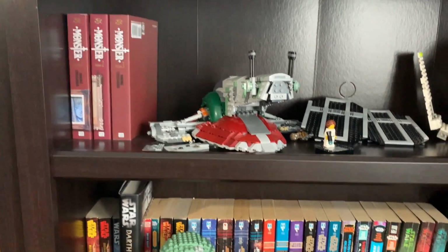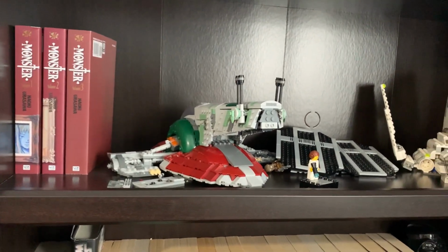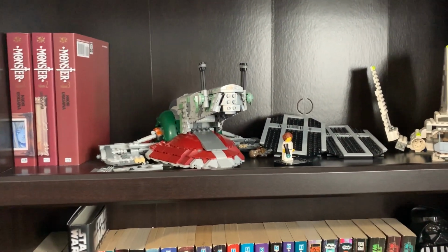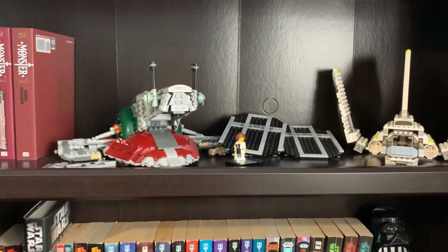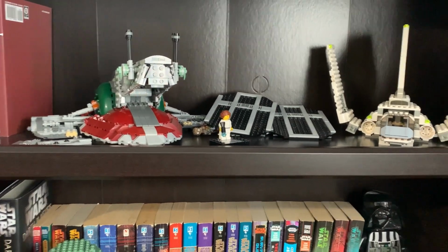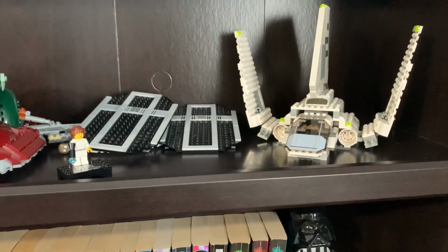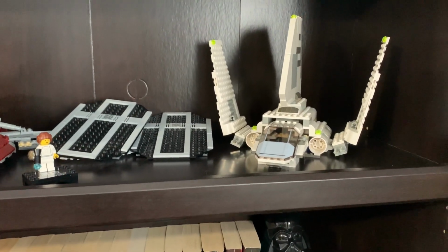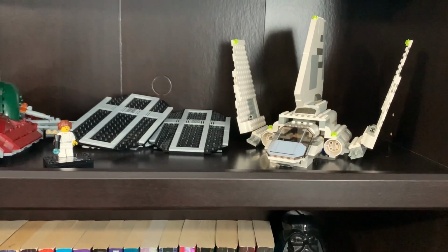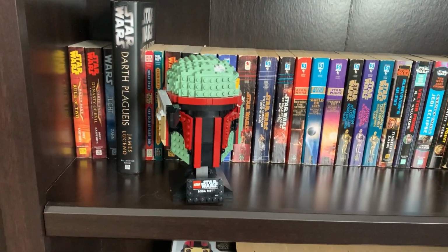We have Slave One. I believe this is a 20th anniversary Lego edition, but my husband has various Lego Slave Ones, so I'm not really sure which one this is. A poor TIE fighter that has been disassembled by my son. And then I believe this is a Lambda transport. Do not quote me on that. My husband is the Star Wars expert. I like Star Wars. He is fanatical about Star Wars. Then we have a Boba Fett bust here.